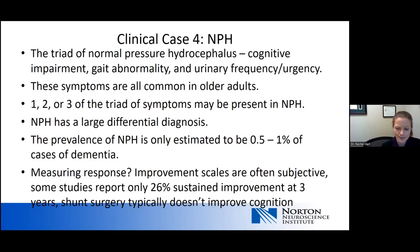The actual prevalence of NPH is estimated to be very small, probably only about 0.5 to 1% of cases of dementia. So in addition to having some difficulty making a diagnosis, it's also difficult in determining or measuring the response. Improvement scales for NPH are often subjective. Some studies report only about 26% of patients actually have improvement that's sustained at 3 years.